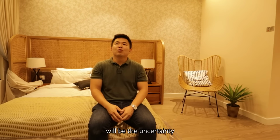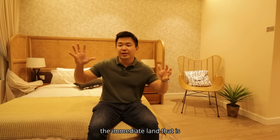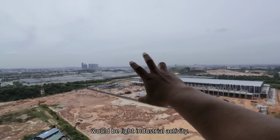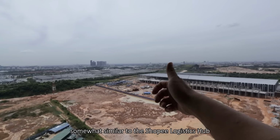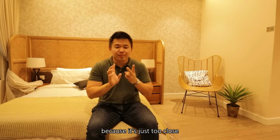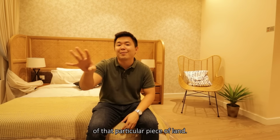The second thing I don't like will be the uncertainty of the neighboring plots of land. So the first uncertainty will be the immediate land that is right next to the building. So again, I checked, the worst case scenario would be light industrial activities. So it's going to be like logistics, somewhat similar to the Shopee Logistics Hub. That's the worst case scenario. It cannot be heavy industrial because it's just too close to residential areas. Therefore, there will be restrictions imposed on the owners of that particular piece of land.